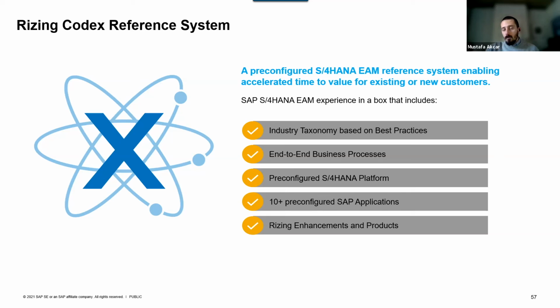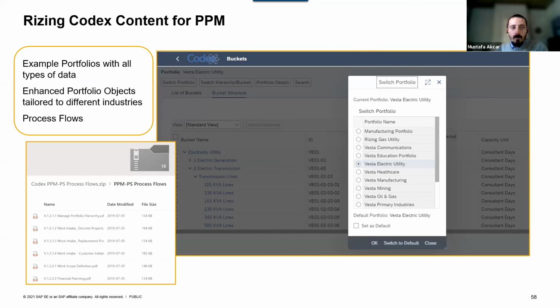It has end-to-end processes that we can bring to our demonstrations with the business. It has a pre-configured S/4HANA platform with many SAP applications integrated, and also on top of that, we have our Rizing enhancements and Rizing products working on that in the same box. So it's Rizing's experience all distilled down into this S/4HANA model to accelerate the process of adopting S/4HANA.